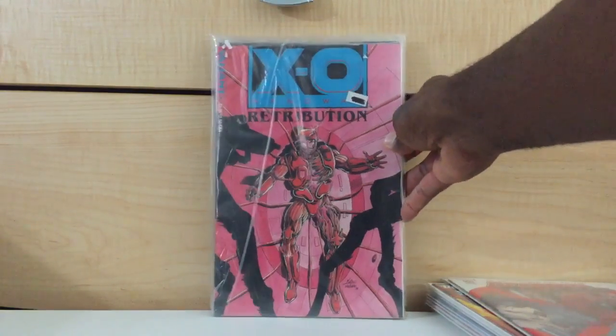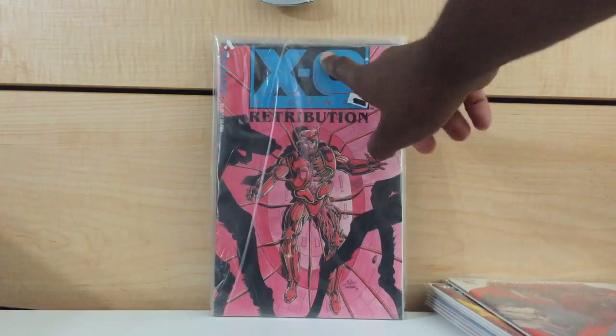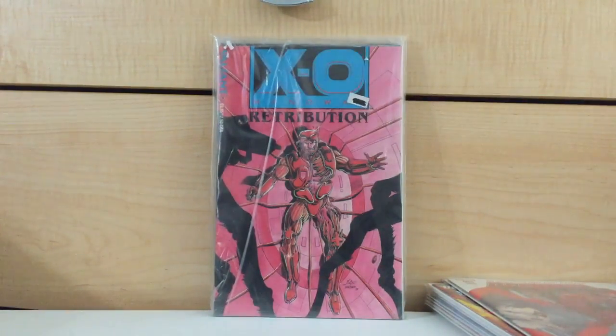This trade here is from the early 90s. Now, why I actually showed this is because, I guess you can say, this is a variant. This is a blue logo variant. I believe these are second prints, but you really don't see them around that much.